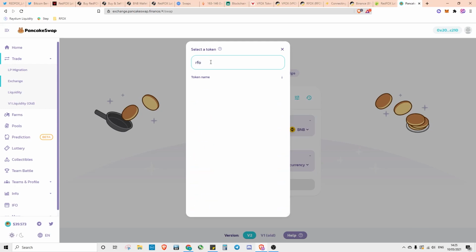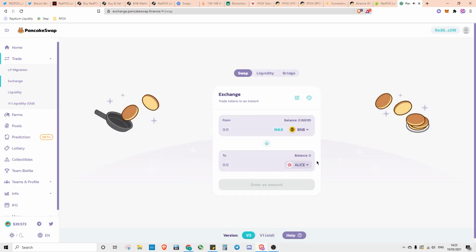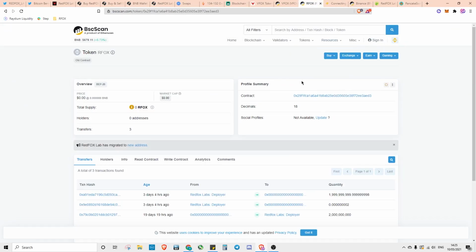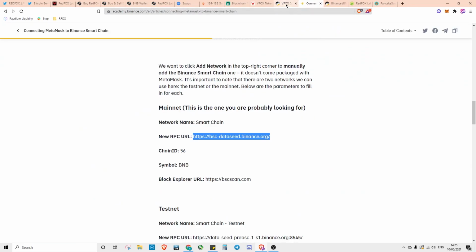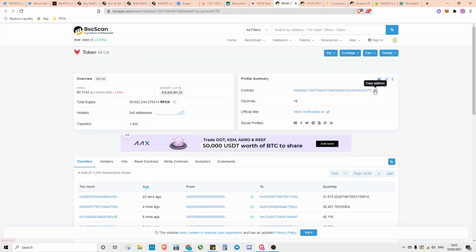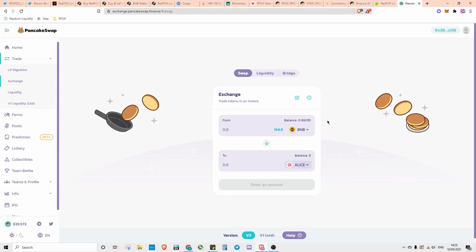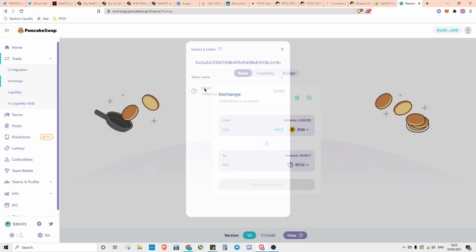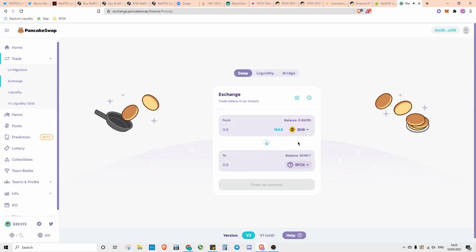As once again, this is not a well-known crypto. This is where we can go and add RFOX and VFOX. So this here is VFOX. Add it. If we were wanting to just find VFOX, we just type it in. That's good. Then we may as well grab the old contract. We'll copy that there, paste that in there, let it load, and add.